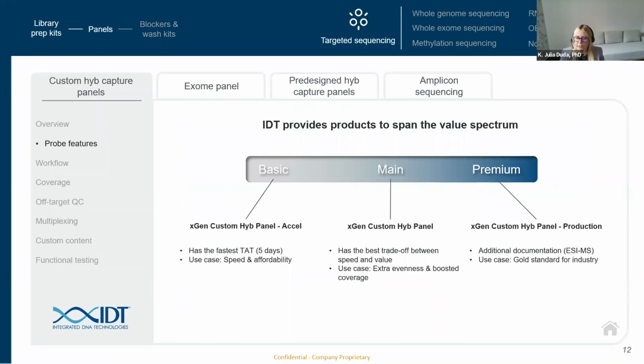So to summarize, we provide products to span the value spectrum, starting from basic, which is xGen Custom Hyb Panel Rapid. It has the fastest turnaround time, and it's the best option when speed and affordability is the most important. Our main offering, xGen Custom Hyb Panel, has the best trade-off between speed and value, and is the best option when extra evenness and boosted coverage is the most important value for the user. And the premium option would be the xGen Custom Hyb Panel Production type. It includes additional documentation, so the mentioned mass spectrometry control, and this is the gold standard for industry users.